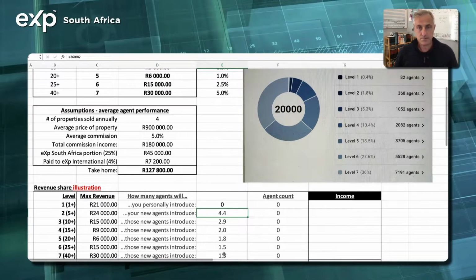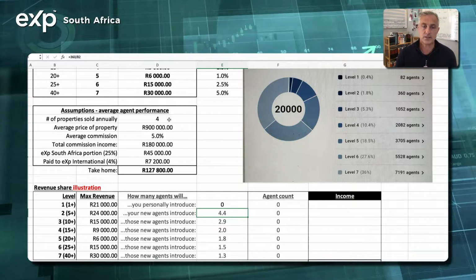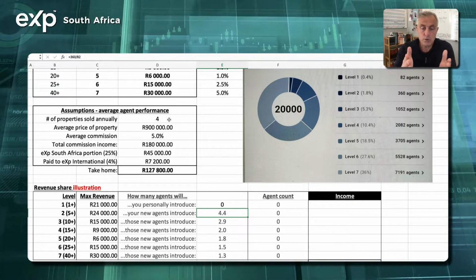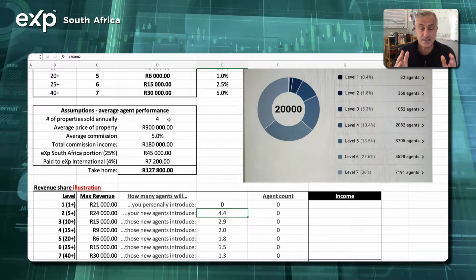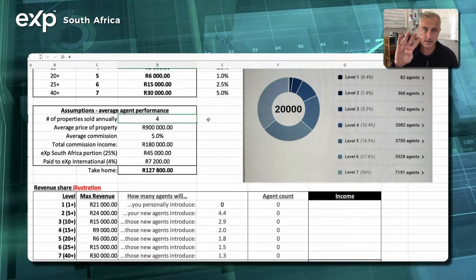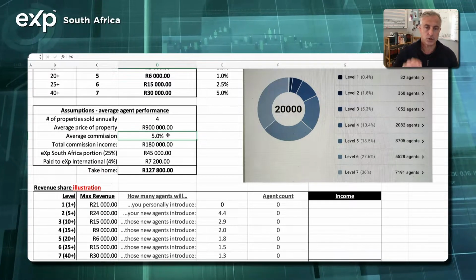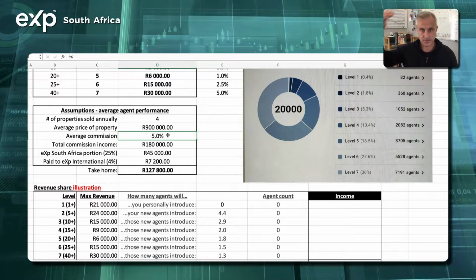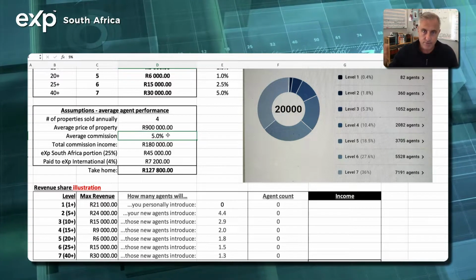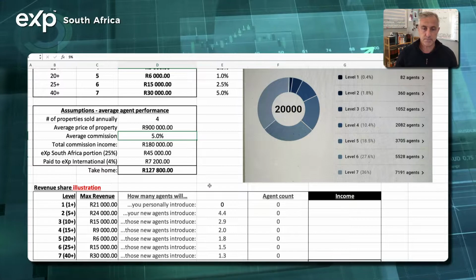Okay, so the other thing that I've done is I've estimated what the average agent is going to do, and I hope you agree that this is a conservative estimate. I'm wanting to keep it as conservative as possible so that you agree with me this is consistent with reality. So I'm going to assume the average agent in your group sells 4 homes a year at an average selling price of 900,000 Rand, and they're charging an average of 5% plus VAT on their transactions. Would you agree that that's a conservative average of what an agent would do in your group? Well, if you agree with that, then here's what the numbers look like.